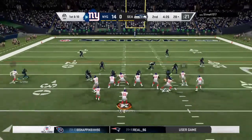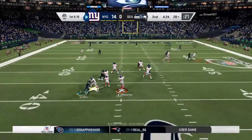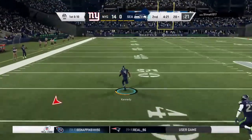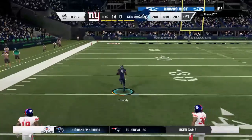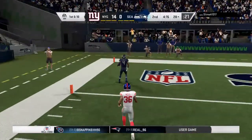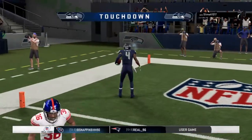Throwing on 1st down is Mahomes. He rifles one that's intercepted. Picked off near the 29, the 40, 20, 10, and he will take this one home. It's a touchdown.